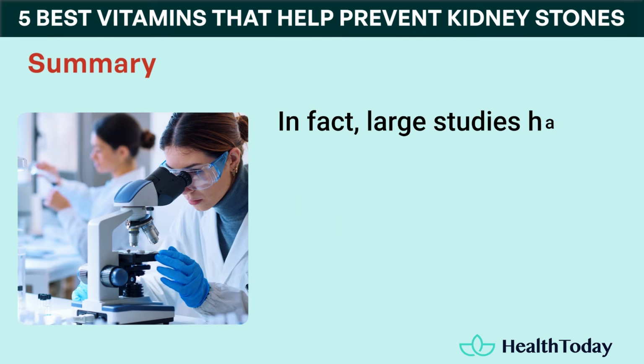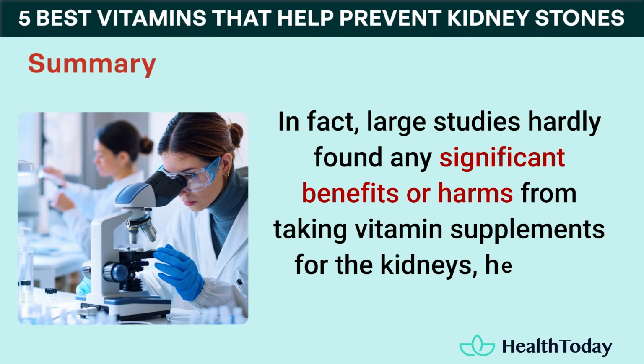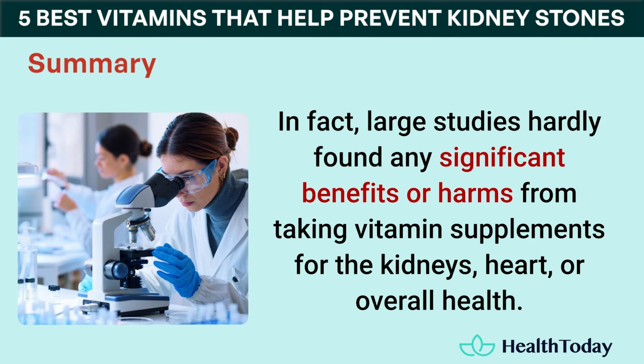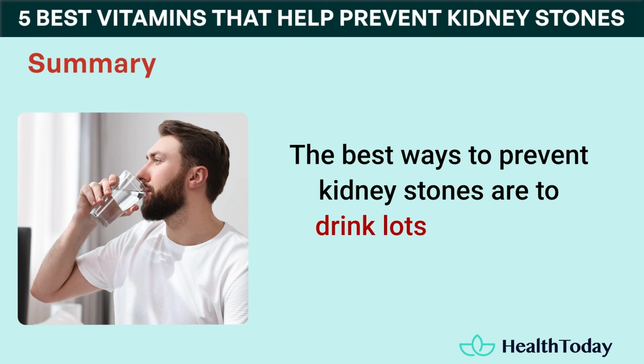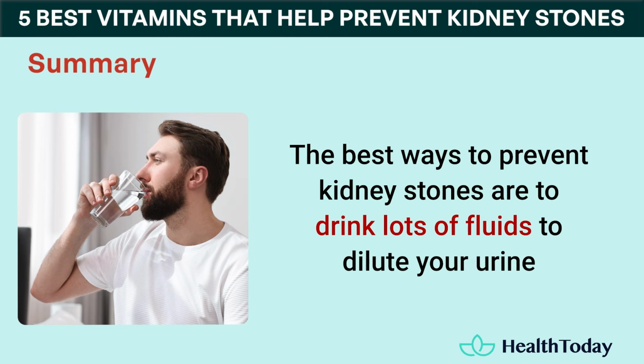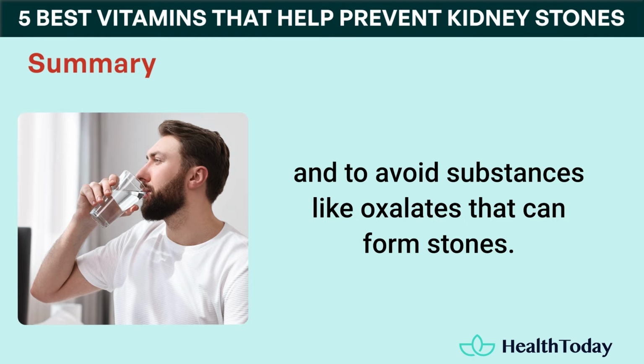In fact, large studies hardly found any significant benefits or harms from taking vitamin supplements for the kidneys, heart, or overall health. The best ways to prevent kidney stones are to drink lots of fluids to dilute your urine and to avoid substances like oxalates that can form stones.